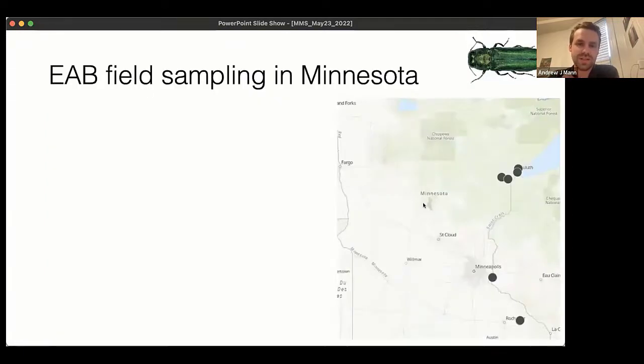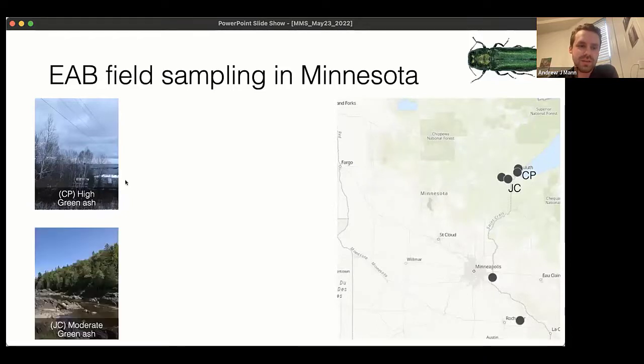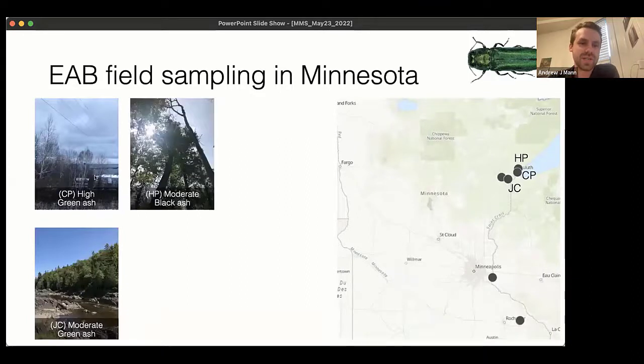And I'm looking at EAB in 6 different sites here in Minnesota, and these range by the tree species as well as the level of dieback. So the Central Park here in Duluth has a lot of EAB, some of the most in the state, which is interesting. And Jay Cooke State Park doesn't have as much EAB. It's just a moderate level of dieback.